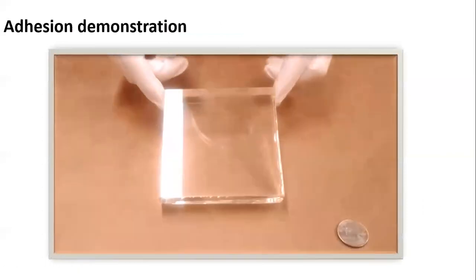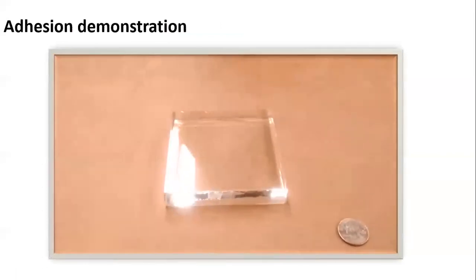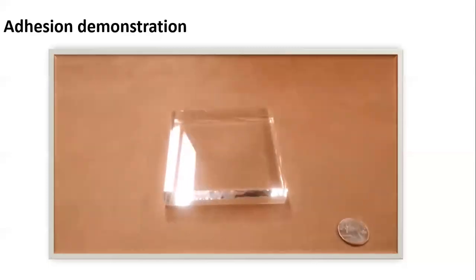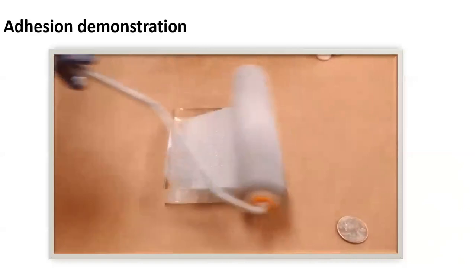Here's a bit of a video demonstrating some of the. To demonstrate Tank Coat 160's adhesion strength, we rolled a 2 mil thick coat onto smooth, plain silica glass, sufficiently thick to avoid shattering, that had been cleaned with acetone. The tank coat was allowed to cure for 4 days.